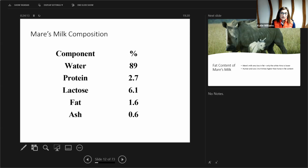But I always find it interesting as well that when we look at lactose, which is the sugar in the milk, it's 6%, so it's relatively high, whereas the fat content is very low. So what it shows us is that foals are actually reliant on a more sugary diet and less fat in order to grow. And that reflects the diet of the horse.